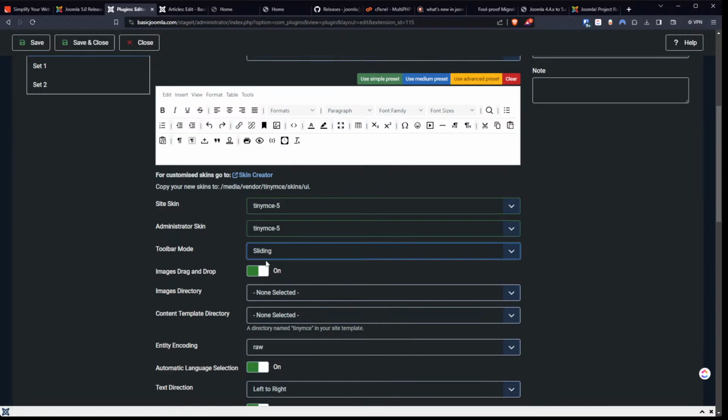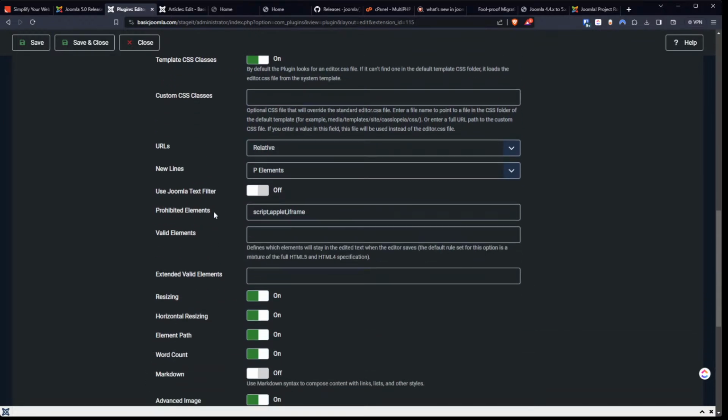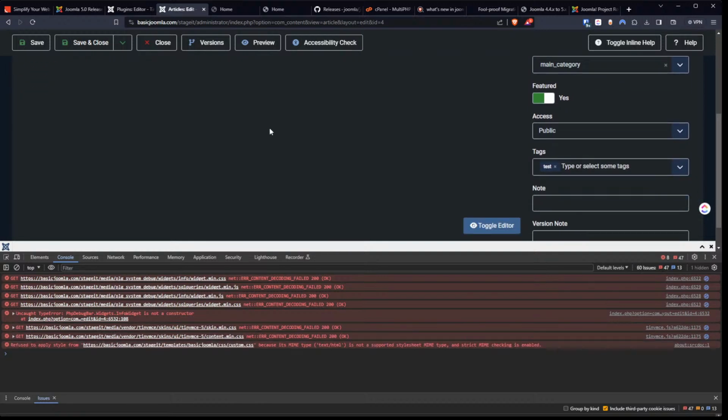Toolbar mode, images directory, content, custom CSS. No, nothing there. Let's try that. Let's go here and let's go Control Shift and R. No. That is a lot. I don't know what I can think of.